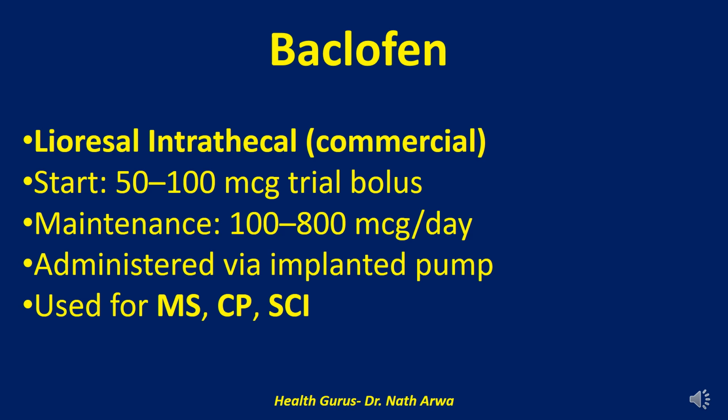Intrathecal baclofen is administered exclusively through an implantable pump system, such as the Medtronic SynchroMed 2 device. The pump is surgically placed in the abdominal wall, with a catheter tunneled into the intrathecal space, usually at the lumbar level. Refills are done percutaneously, often every 1 to 6 months depending on reservoir size and dosing needs.